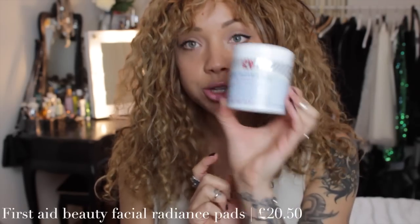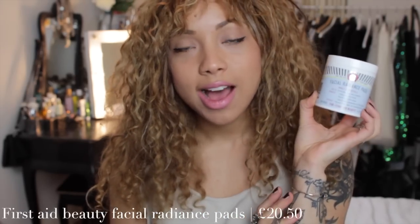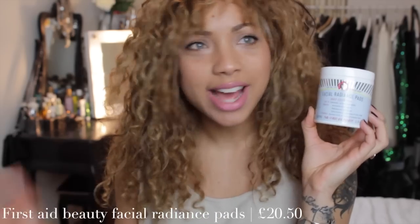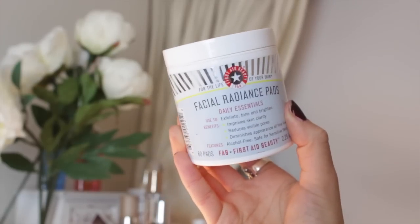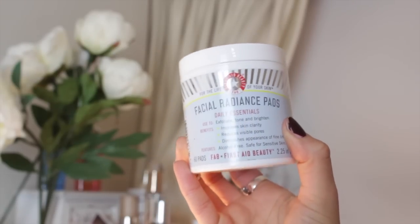So the first thing are these First Aid Beauty Facial Radiance pads, and I actually had these for ages in my drawer and hadn't used them, and then I realised what they were for. These basically are chemical acid exfoliating pads for the skin, but it's not as scary as it sounds because it's, I think, mainly with fruit acids, and what it does is it gobbles up all the dead layers of skin on the surface of your skin, and just clears it.